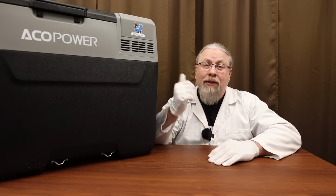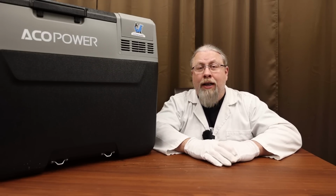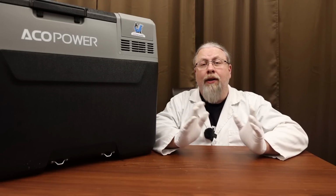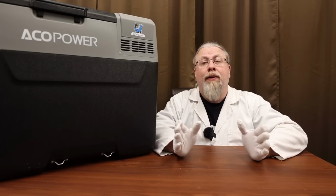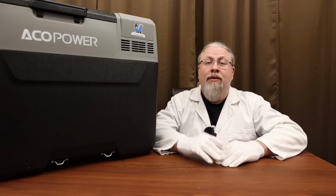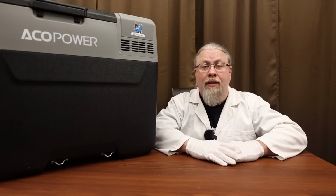That is, if it becomes unplugged or the power goes out, the battery automatically takes over and keeps your stuff cold. That makes this fridge ideal for preppers or anybody with unreliable power or rolling blackouts. This will allow you to keep your food frozen automatically when the power goes out. That means it's also great for leaving it in your vehicle, so when you turn off your car, the battery will take over, again, keep everything inside cold.